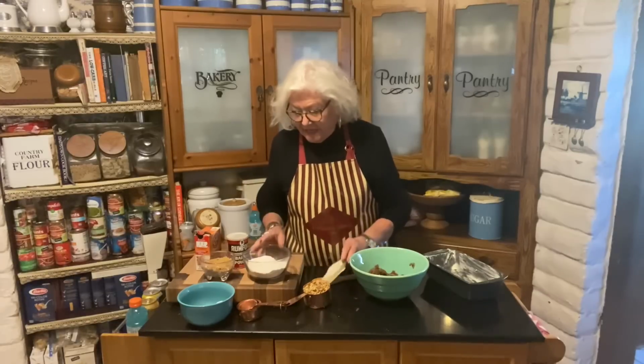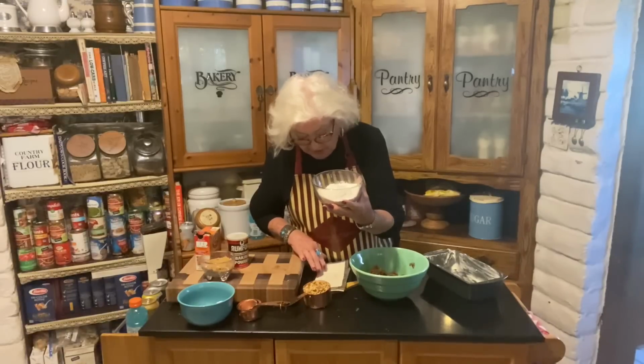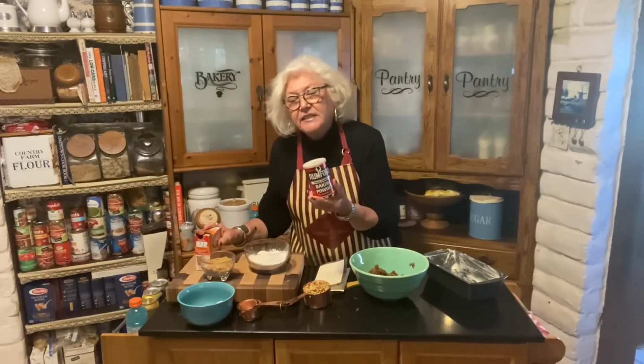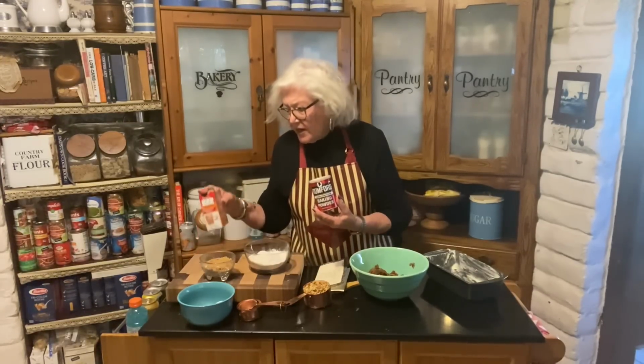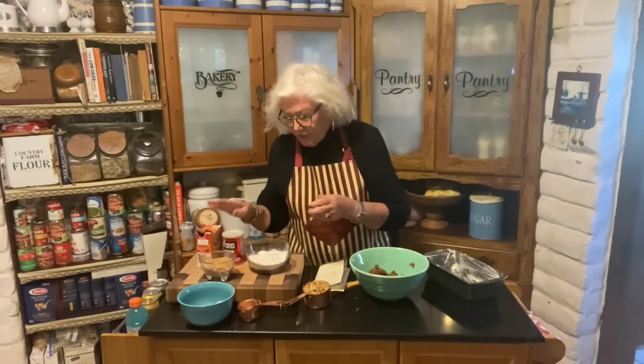So we will begin. I have the flour mixture all ready to go. That is 1.5 cups of all-purpose flour, and in it I put a pinch of salt, and you put in a teaspoon of baking powder and a teaspoon of baking soda, which I haven't done yet. I will put that in with this.